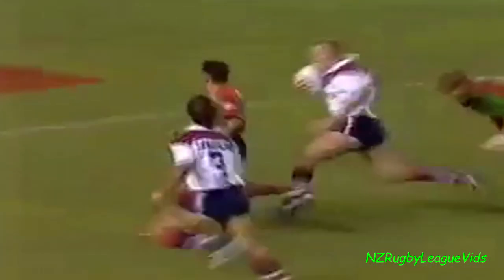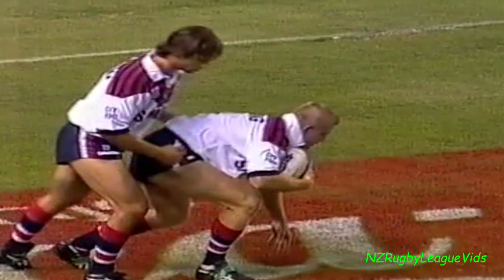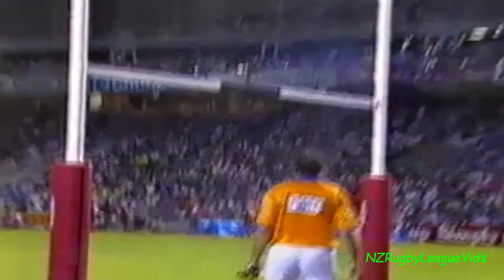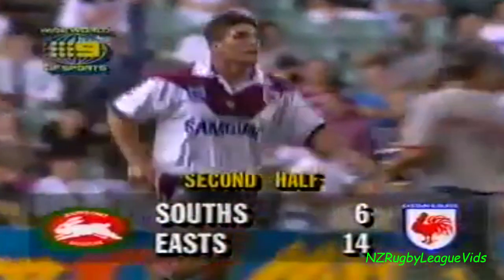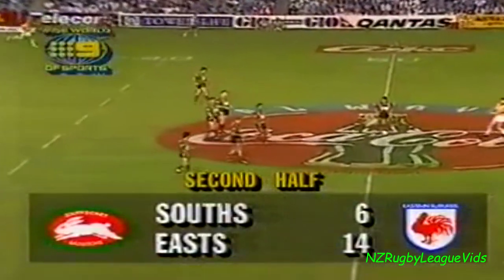The best place to be in 7's football is in the centre of the field, because the options that provides you are so much more. Good work from Tassel. Good little bit of interplay. The conversion attempt from Nigel Gaffey is unsuccessful. But an important 8-point lead here for Eastern Suburbs. 14 points to 6. Just outside that converted try reach.